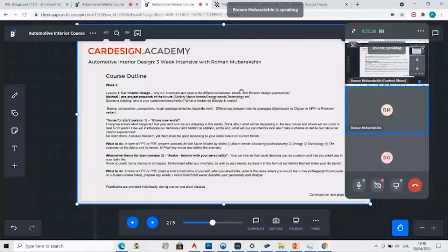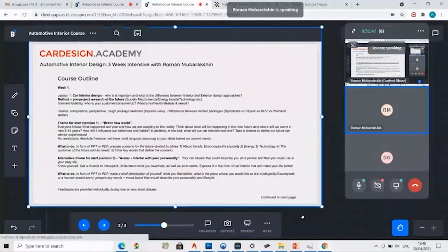And you need to think about what will happen in the future that will affect all aspects of our life, such as, for example, the pandemic has affected our lives. This is already the second year that it is still going on and we're still staying at home, right? So you don't have any restrictions. Just try to figure out a good solid scenario.